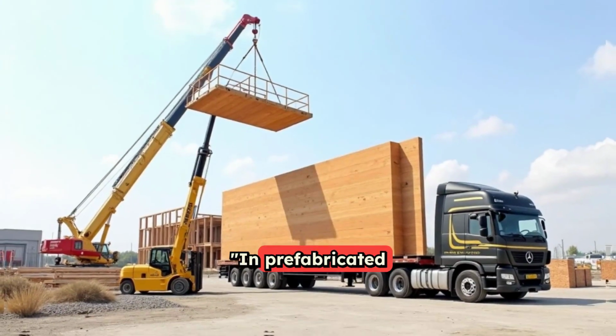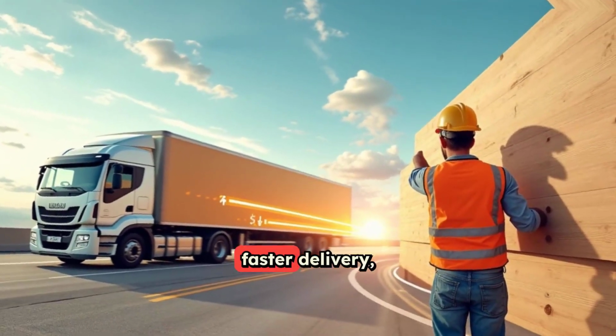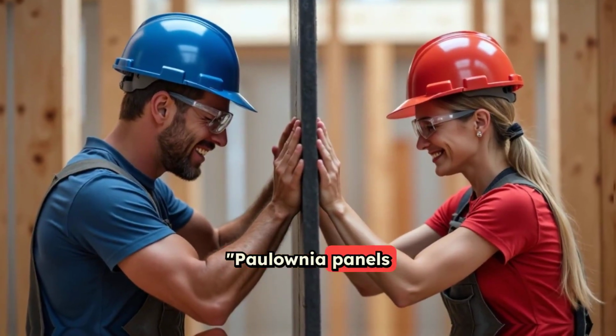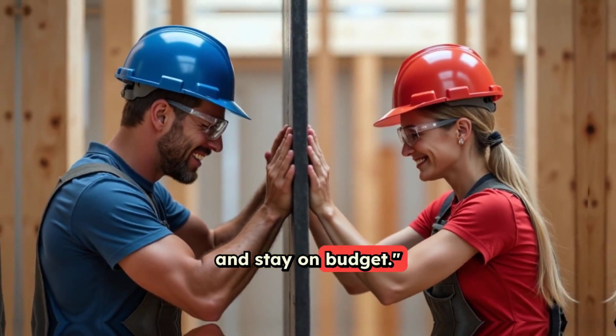In prefabricated construction, weight is everything. Lighter panels mean faster delivery, lower shipping costs, and safer on-site handling. Paulownia panels help builders move faster, build smarter, and stay on budget.